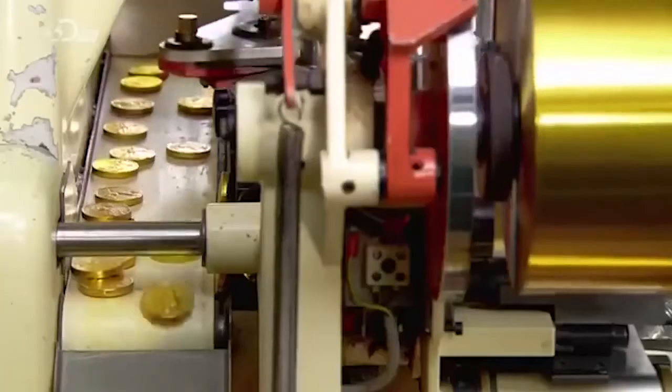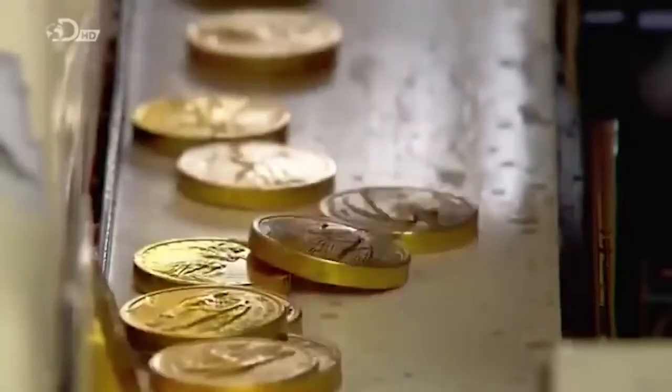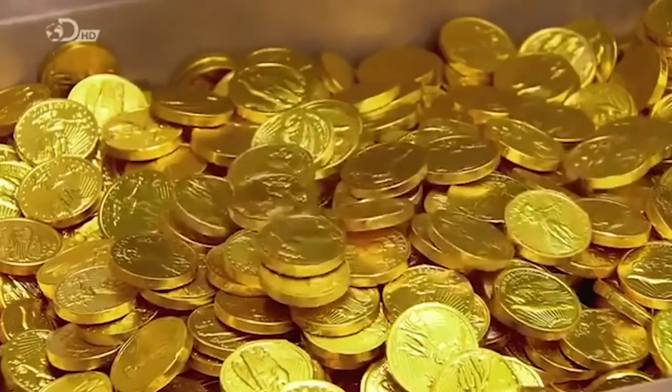Back at the chocolate coin factory, the coins are ceremoniously dropped onto a conveyor belt of doom. These coins will be used for Scrooge McDuck's personal use.